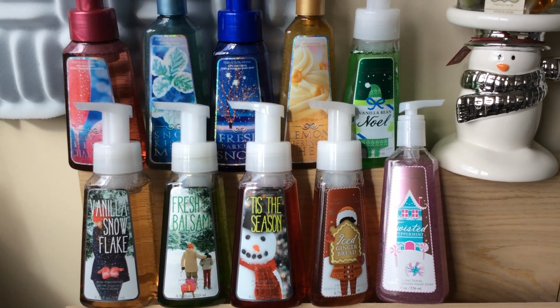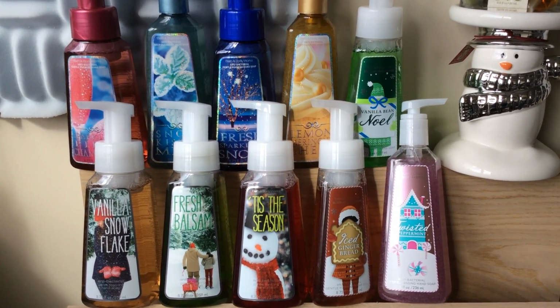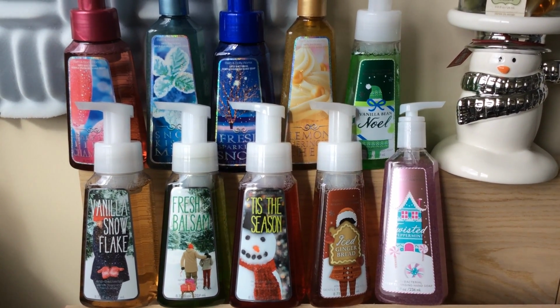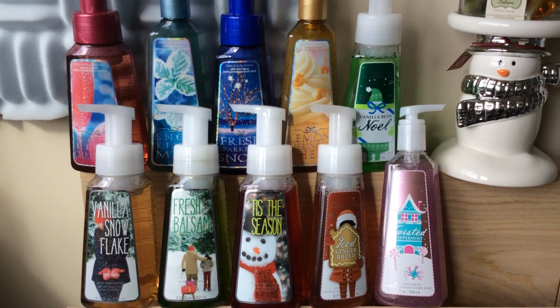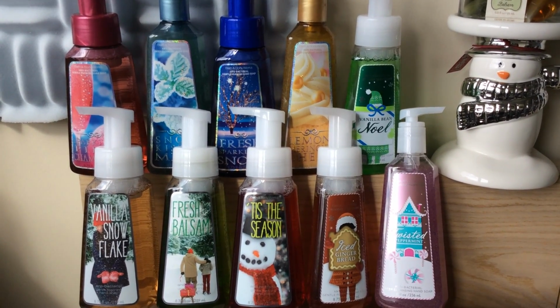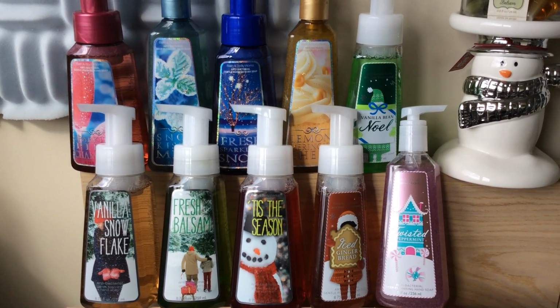So there's three collections here: the Winter Magic line, Holiday Traditions, and Snow Day. So I will read through the scent descriptions of all of them, even the ones that I don't have, and I'll tell you what I think of them if I did smell them in the store. There are just a few that right now are online and were not in my store, so I won't be able to go through those.